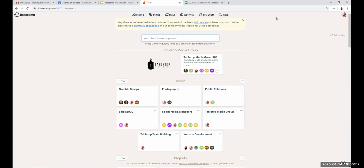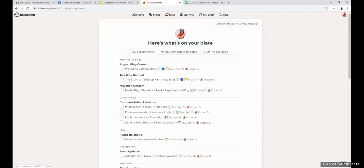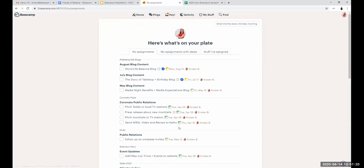So say I want to know what I have due as Kristen. So there's a little smiley face that says my stuff. So I would click on this and there's a drop down that happens. So I usually use this section, my assignments, the most, I would say. I also use my schedule quite a bit, but my assignments really helps me to stay organized. So I'd click on my assignments and now it'll pop open everything that I have due with all the due dates. So if you're a big checklist person like me, you're going to absolutely love this.